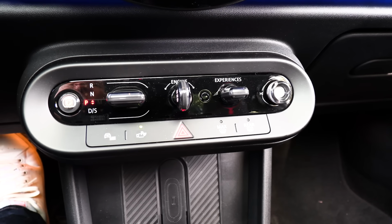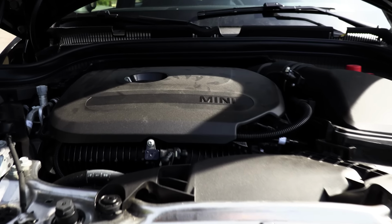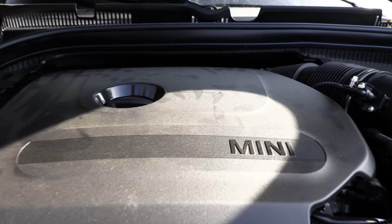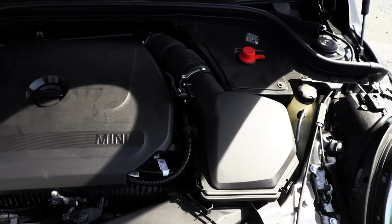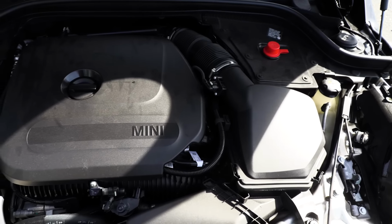Gone is the manual transmission for 2025, but you do get more torque. It's powered by a 2-liter turbo 4-cylinder, 228 horsepower, and 280 pound-feet of torque. This is a front-wheel drive model only, and Mini recommends premium fuel.